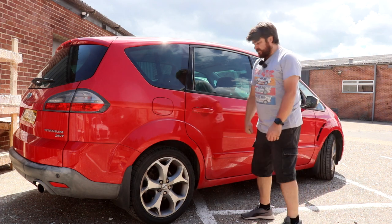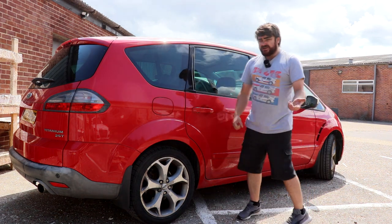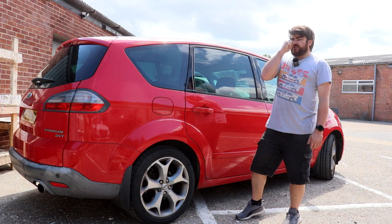Actually not a bad looking car. As proportions go for an MPV, this is probably about as good as they get. So that was what Ford's marketing team came up with, this weird thing, this SAV thing. But it actually worked.